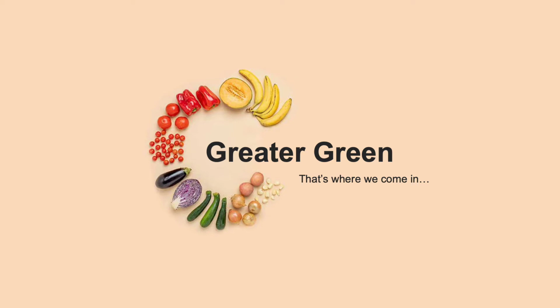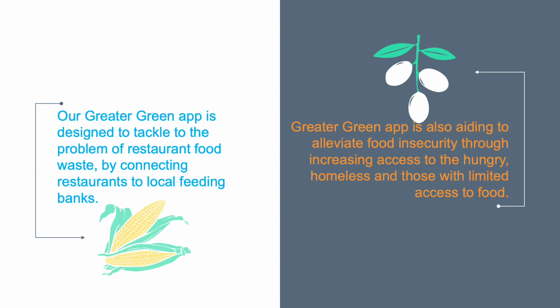And that's where we're coming in, introducing to you Greater Green. Greater Green is an app which is designed to tackle the problem of restaurant food waste by connecting restaurants to local feeding banks. The app is also aiding in alleviating food insecurity by redirecting resources and redistributing them to those who need them more, so the hungry, the homeless, and those with limited access to food.